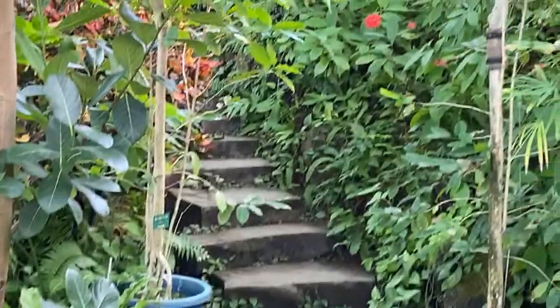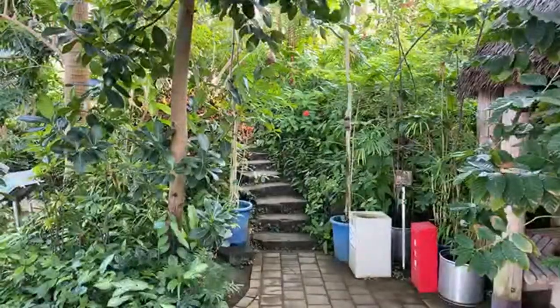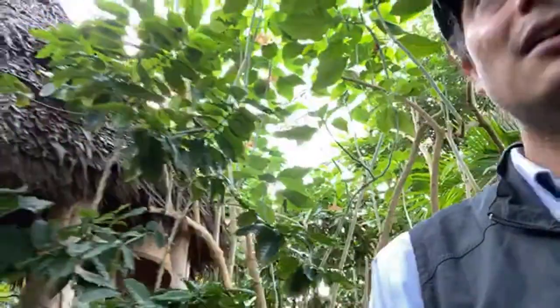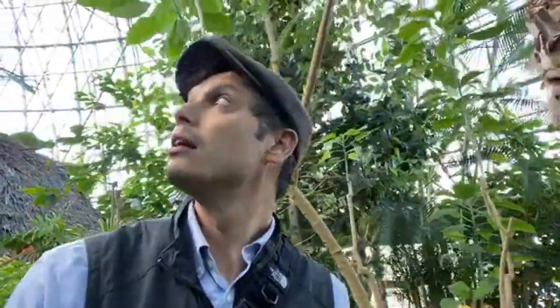Wow. There's some stairs here. I'm gonna go up the stairs and there's a hut. This is better than Disney because it's real. I'm now saying something. Is it echoing? I heard something echo. This is awesome.